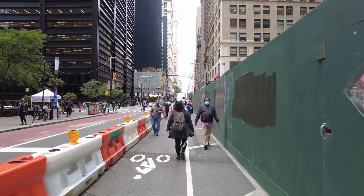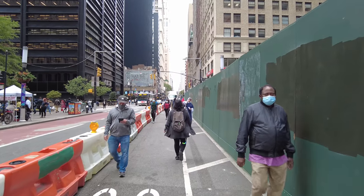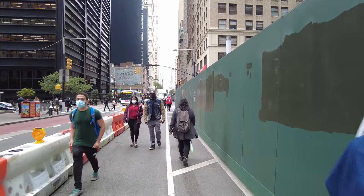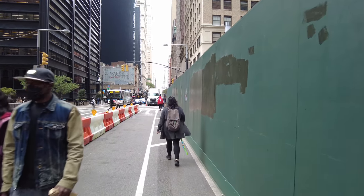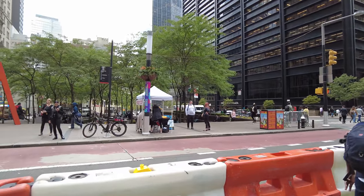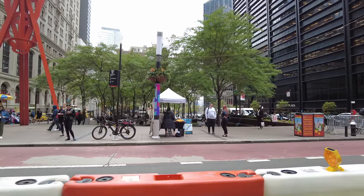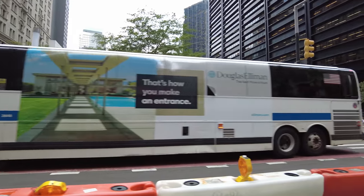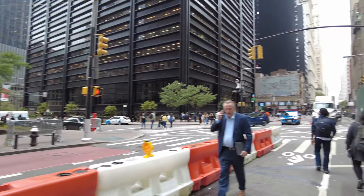Well, this sidewalk didn't used to be closed off like this before. Across the street from me is Zuccotti Park. The Occupy Wall Street movement had their base over there.